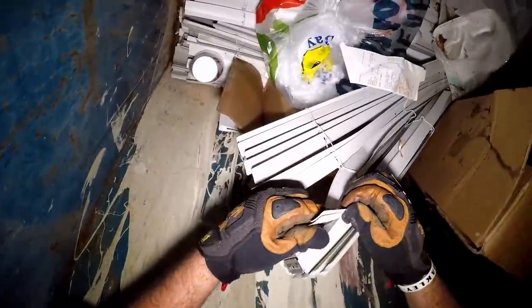All right, we got a bunch of blinds. Oh, let's go get some blinds. Like, this thing is full. These are aluminum blinds. Yup.